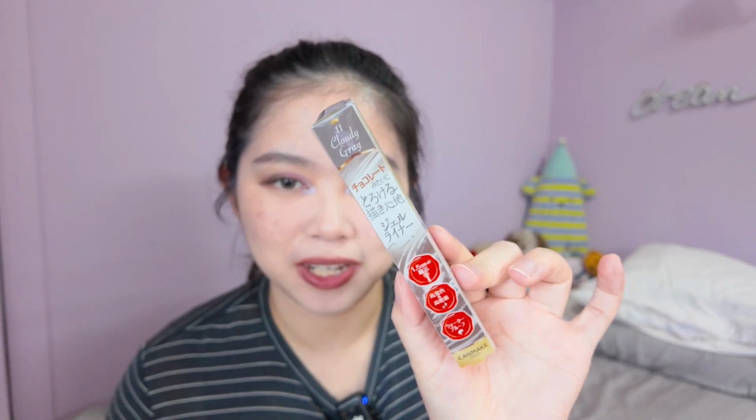Surprisingly enough, I only got one of this, and it's the CanMake Creamy Touch Liner in Cloudy Grey. This particular color is my favorite. I'm currently wearing it on my lash line, and it's not too warm, not too cool. It's perfectly neutral, and it adds the right amount of definition, tonally wise.